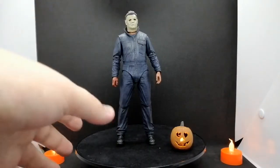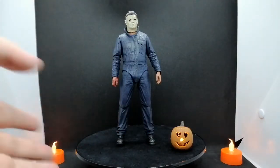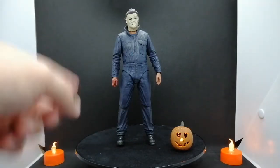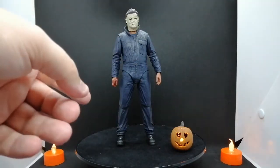So here is Michael Myers out the packaging, or more commonly known as the Shape, or Boogeyman as well. So overall first impressions, it looks absolutely fantastic, but you don't want to stand up straight, it keeps tumbling over, so if you see him do that, it's not me, I was not haunted.